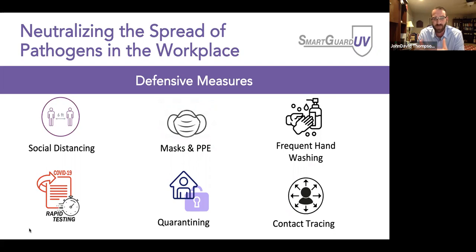And so every dent we can make into that not only helps get people back into the workplace, but also helps the economy in recovery. These measures you've got listed here, the social distancing, the frequent hand washing, the rapid testing, the quarantining, contact tracing, masks, PPE, they're good and necessary, but they are defensive measures against these pathogens.